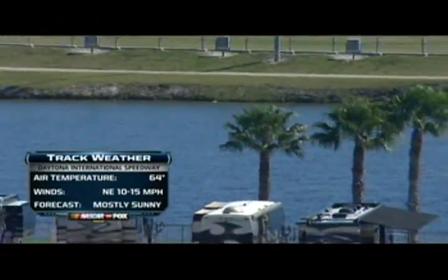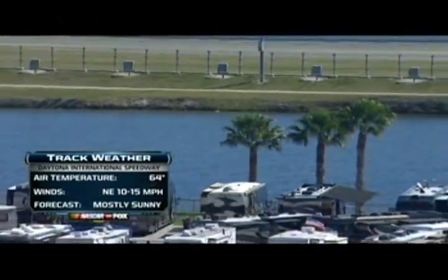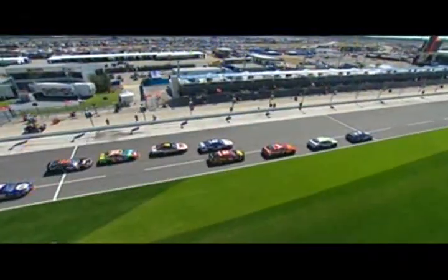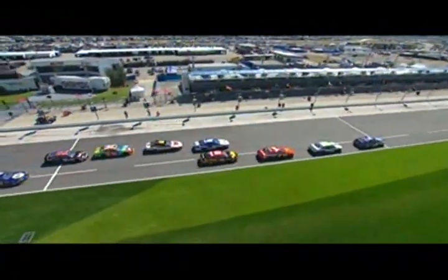It is a beautiful day in Daytona. The cold temperatures and the clouds gone. Chamber of Commerce weather. Mid-60s right now. We'll probably hit 70 before things ease back. And shortly, we'll have cars on track.